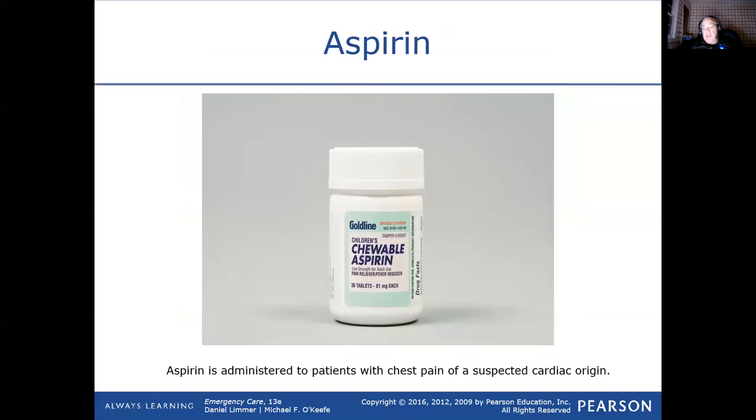Okay, so any questions on the activated charcoal or the albuterol before we go on to aspirin? Any questions on anything? Frank, the charcoal, is it called Narcan? Or Narcan is a different thing than you give for overdose. Completely different drug. Narcan only works on one overdose, one medication, which is an opioid. There's many different types of opioids, but one class of medication.